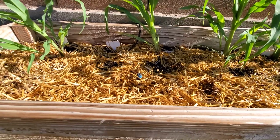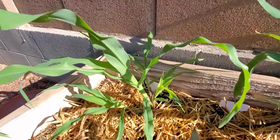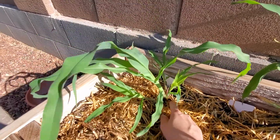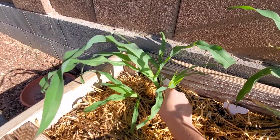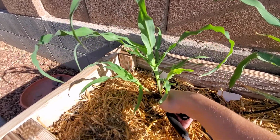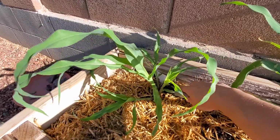But what I need to do is come in with my clippers. That's the thing about corn, if I let this get bigger, I could just snap this off. But right now, as you see, it's kind of soft, and I don't want to risk damaging that main stalk. So I'm actually just going to come in and clip this.